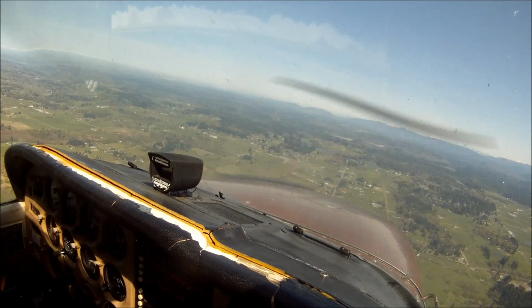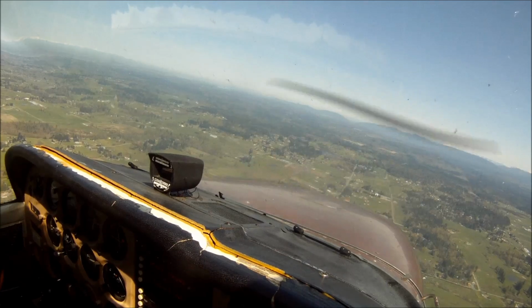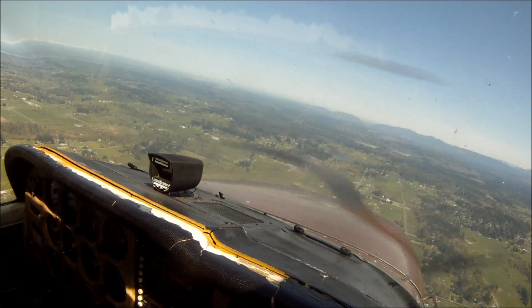Southeast practice area, Cessna 106 Romeo Alpha, white Cessna at 1,700 feet, performing ground reference maneuvers between Enumclaw and Lake Tapps. Southeast practice area.